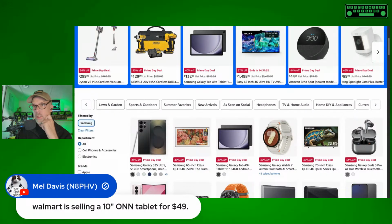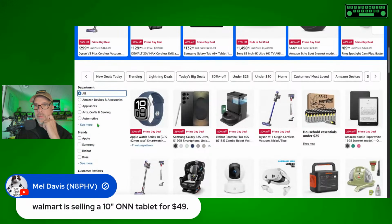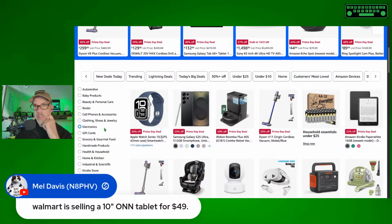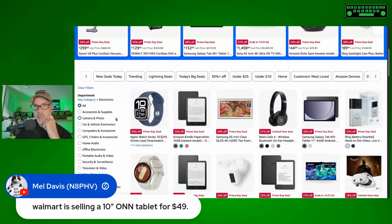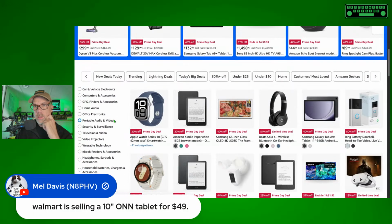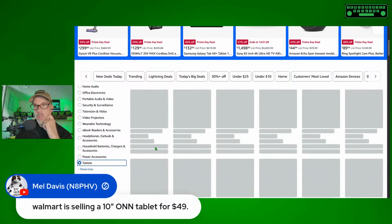Checking the ribbon up here. See if I can see tablets. Clear filters. I think this is the same list. Electronics. Can we narrow it down? Tablets. There we go.